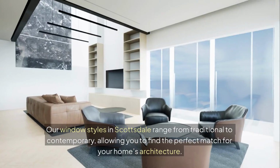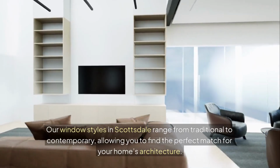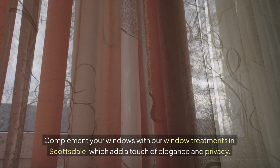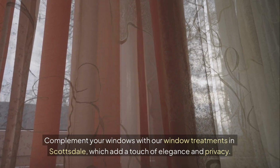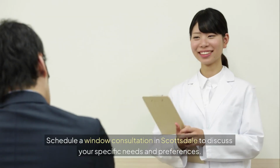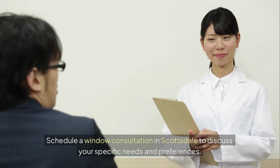Our window styles in Scottsdale range from traditional to contemporary, allowing you to find the perfect match for your home's architecture. Complement your windows with our window treatments in Scottsdale, which add a touch of elegance and privacy. Schedule a window consultation in Scottsdale to discuss your specific needs and preferences.